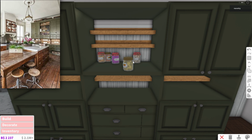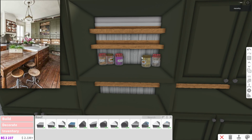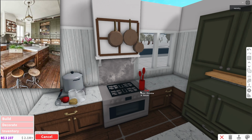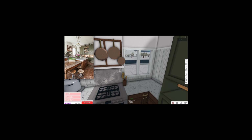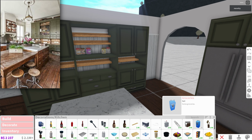I feel like these look not as sophisticated as the ones in the picture. I also am not putting nearly as many because I can't be bothered. Okay, and now definitely is the time to, I don't know why accessorize is the word that came into my head, but to decorate, I guess. But decorations, not just furnishings.